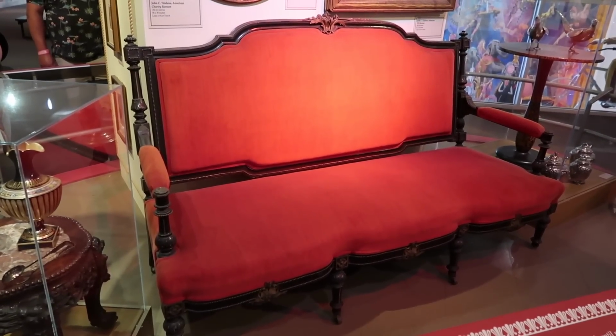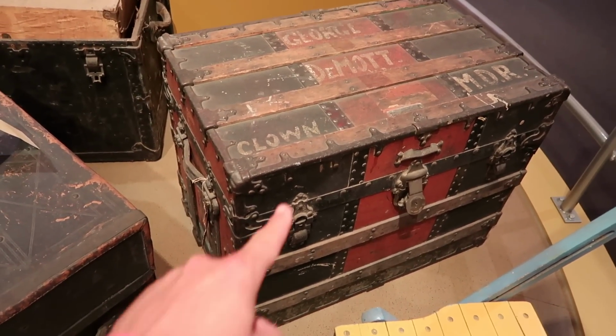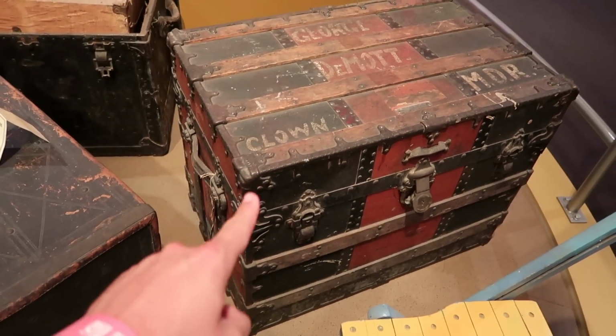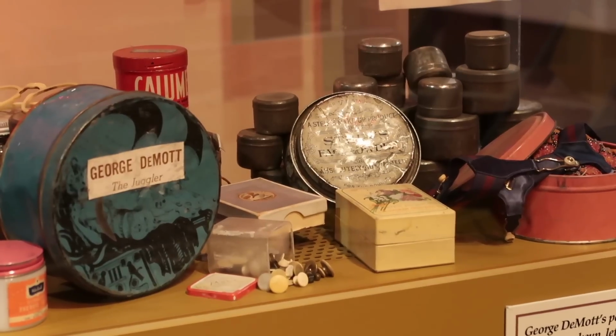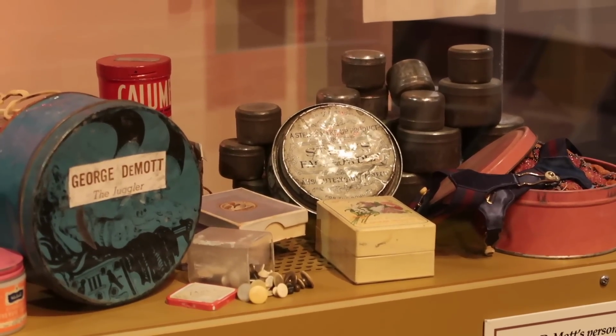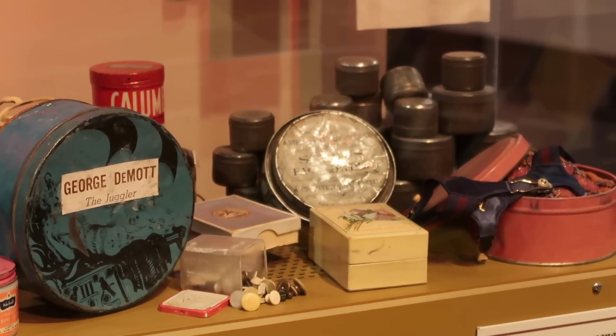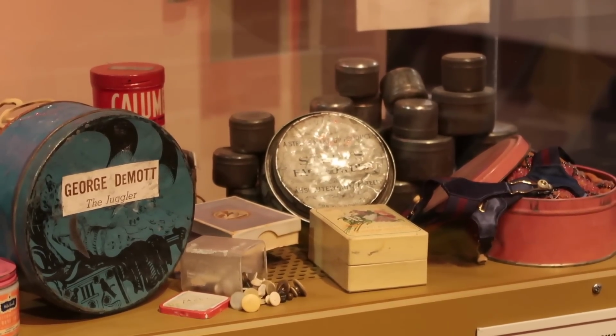Barnum lived in Connecticut. This trunk belonged to a clown by the name of George DeMont. Look at that clown. And above that trunk displayed some of George DeMont's clown makeup. Look at all those tents over there, those small tents. George DeMont, the juggler, and that one to the left. That must have been his nickname.